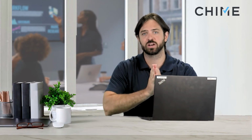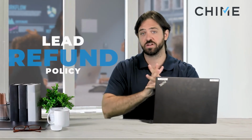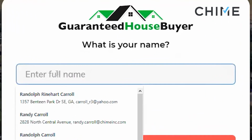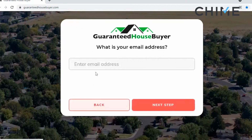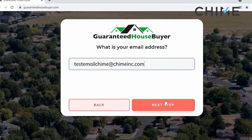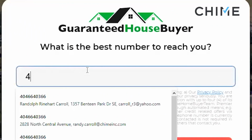And this is something I find incredibly interesting. GeoPoint has a lead refund policy that, again, I've never actually heard of before. So if it turns out someone answers no, but their home is listed with a realtor, or if they have a bad phone number, then you'll get a refund on that lead. That's a pretty attractive value proposition. They ask for the name, email address, and phone number.